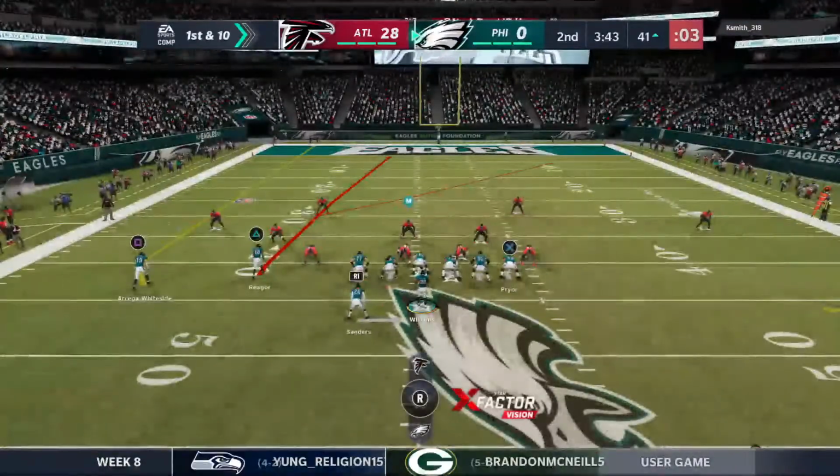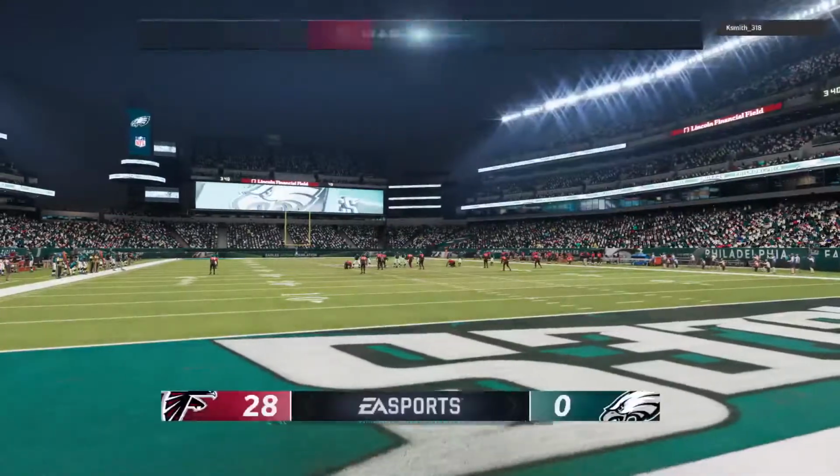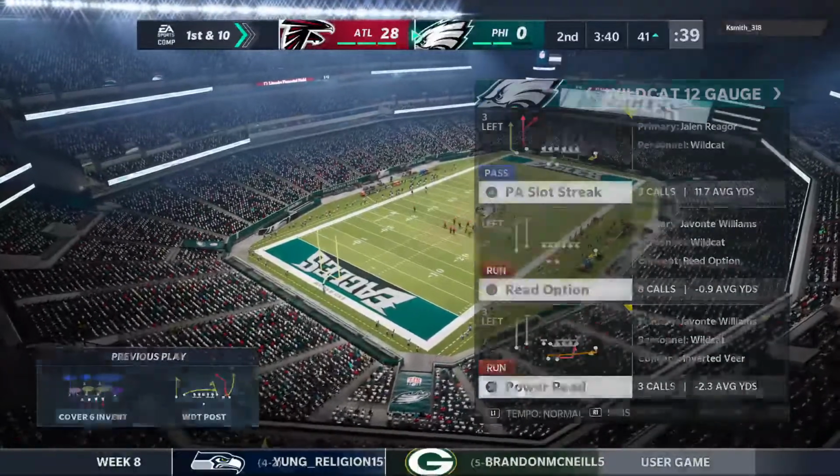From Falcon territory now, here's 1st and 10 at the 41. Now with just 1 second showing on the play clock, we're going to get a timeout. They'll have 2 remaining as we step aside here in this second quarter.